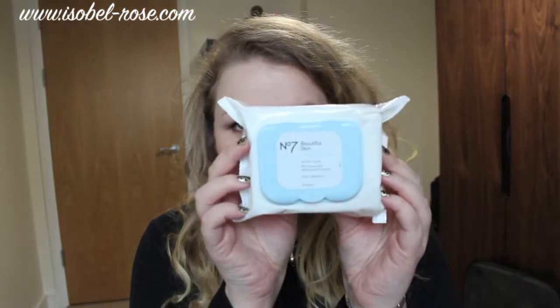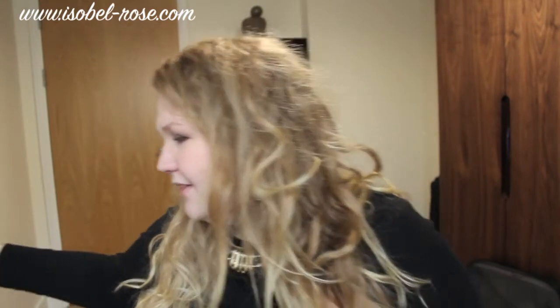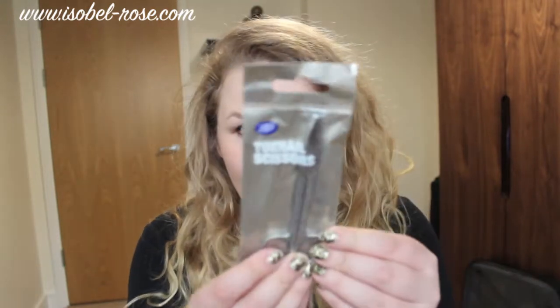Okay, then I got some more number 7 Beautiful Skin Wipes because I've run out of them again. These were £7. I said I was going to wait until I got another £5 off number 7 and buy them for £2, but they're my favourite and I couldn't wait. But I'm not going to buy another one until I get one of those number 7 things, which should be soon. They come out quite regularly. So yeah. Then something boring. Just bought some toenail scissors. Woo! Just because I need to do my toenails.